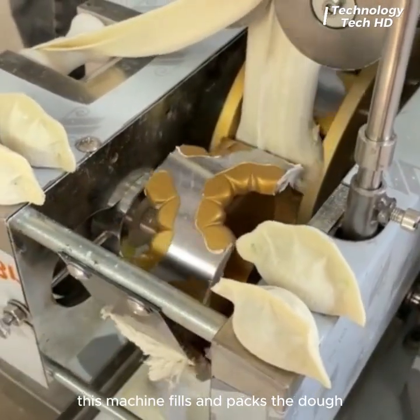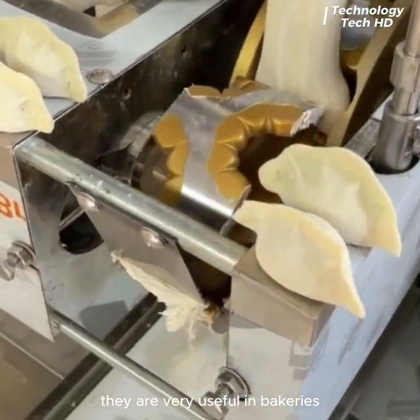This machine fills and packs the dough. They are very useful in bakeries.